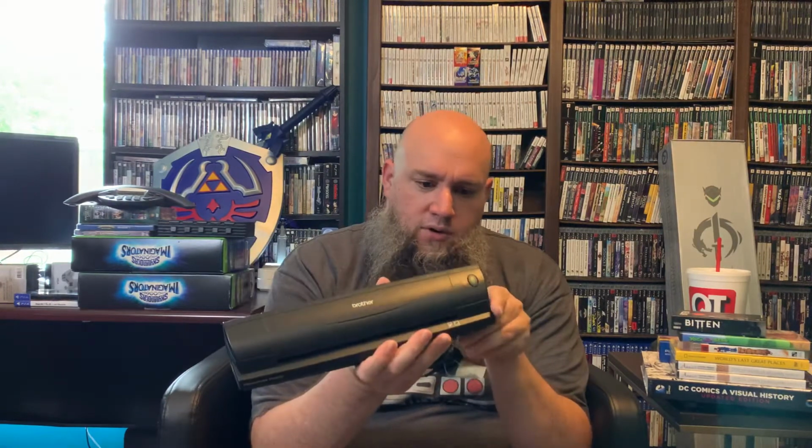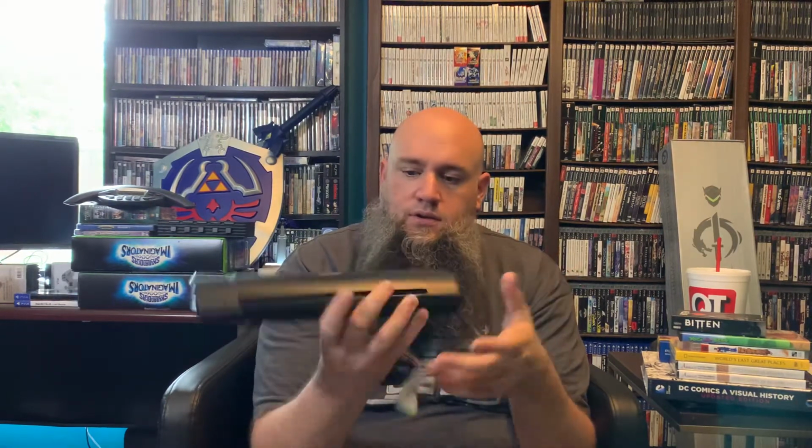This is a Brother portable scanner. This was $4, and it's been going for about 20 to 30 bucks. I've seen prices for it. It's complete. It's just a USB powered device. So, little portable scanner. Who doesn't need a portable scanner?